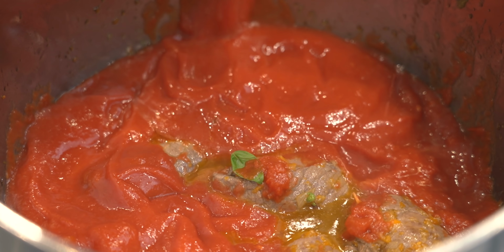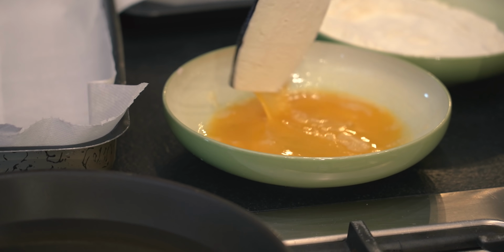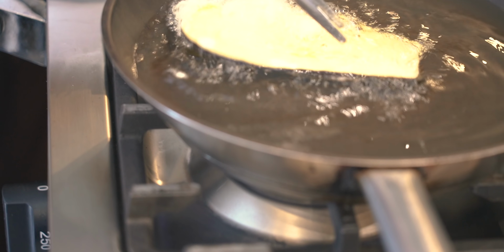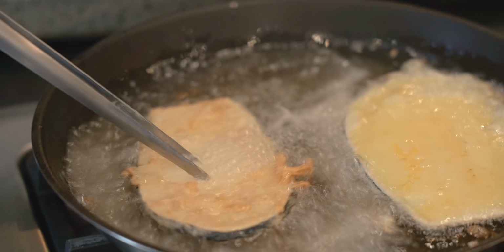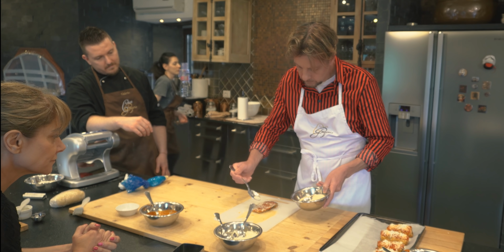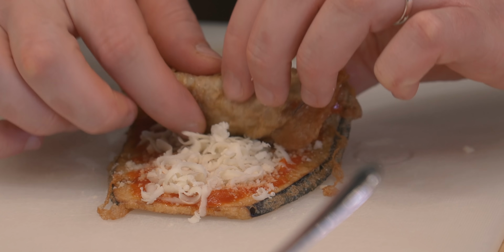It's like crushed tomatoes, right? Crushed tomatoes? The eggplants are coated in flour, egg wash and deep fried. They are then coated with tomato puree, Parmesan cheese, mozzarella cheese and a little stuffing. They are rolled and then baked.